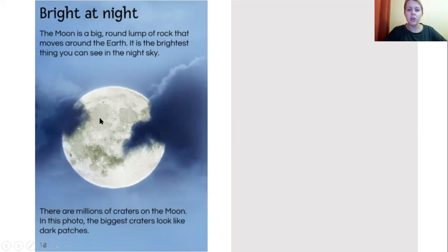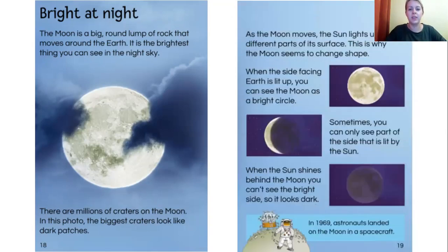I wonder if anybody knows what a crater is. Have a little think to yourself or talk with the person next to you. A crater is like a big hole on the moon. It's like a round dish shape, and it's made by asteroids and meteorites all hitting the surface of the moon. And that's what makes the big sort of hole shape on the Earth's face. Let's continue with our reading.